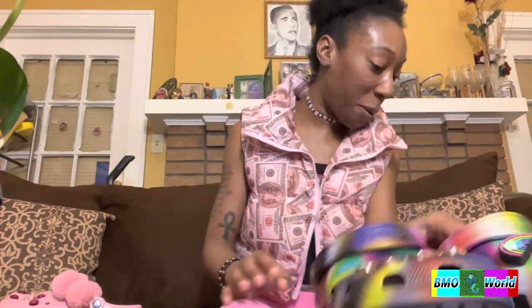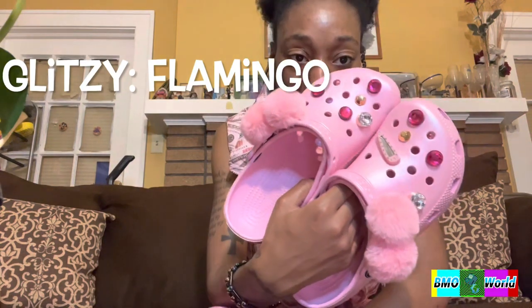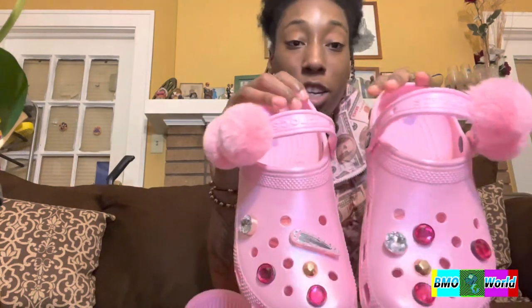So, that's that pair. I got two more clogs to show y'all. The next clog I'm going to show y'all, I think the name of this clog is Flamingo. This is the Flamingo clog. Super cute. The first thing I want to state about this clog, I did not add any of these Jibbitz. I didn't add these fuzzy balls to it. I didn't add none of the Jibbitz charms to these pink Flamingo Classic clogs.